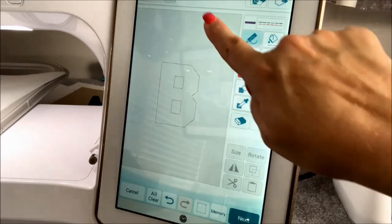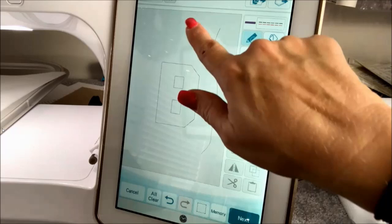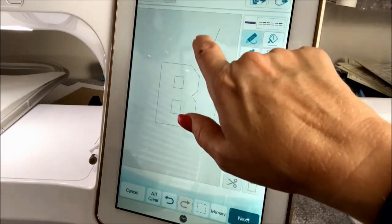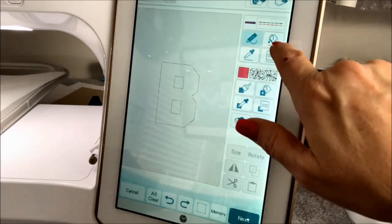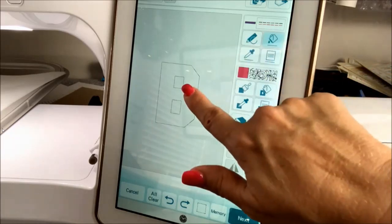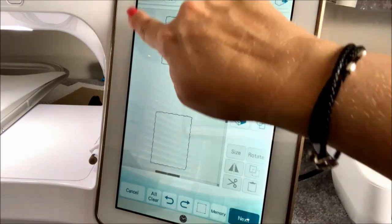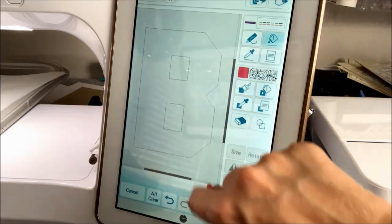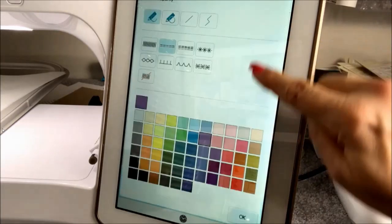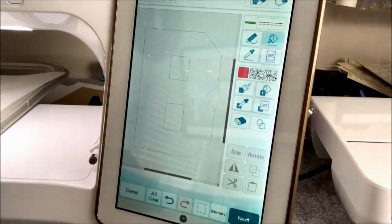Now, remember the pencil? The pencil draws lines, kind of like the brush does. We don't want to draw lines. Or if you touch it and you think it's going to give you something, it's just putting little dots on the screen. So we're going to undo and get rid of that line. And we're going to choose the bucket. When you select the bucket and you touch on your outline, let me zoom in a little bit. Too much. There we go. And you touch on the outline, it's going to change those colors. Okay, so let me go back to maybe a green will be brighter so you can see it. Green, green. Hopefully you can see that a little bit better.